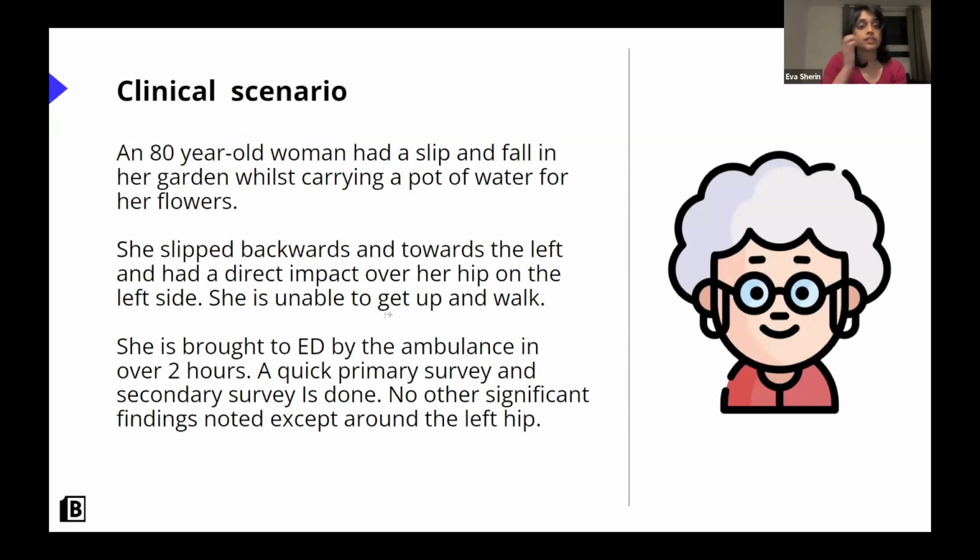We'll have a quick clinical scenario just to help us through the history taking part and the examination part. So we've got an 80-year-old woman who had a slip and fall in her garden whilst carrying a pot of water for her flowers. She slipped backwards and she fell towards the left side, had a direct impact over her hip on the left side.